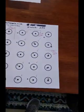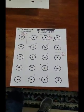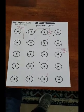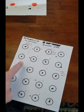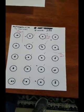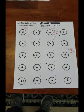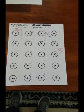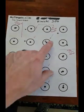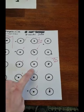Fiocchi 300. So I really was pressing hard on this one to see what I could really do with this ammo. So again, start here, go down, then over and down, over and down. That's the order in which I went. I know in America we go left to right, up to down, but for whatever reason, I was feeling right to left. Excuse me. First shot. And these are 1 shot per target.